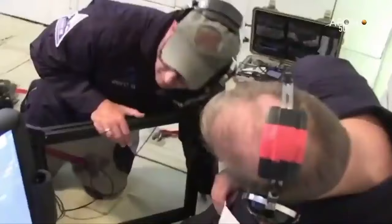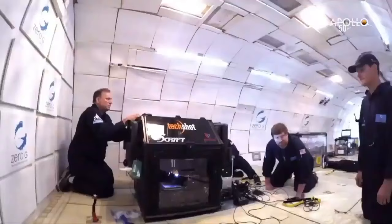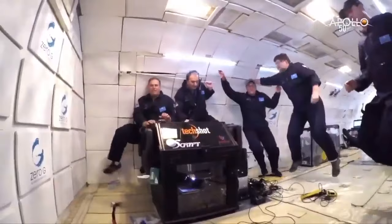Our goal is to print a tissue that's more than a centimeter thick. And you think, a centimeter, that's not really that impressive. Well, that's more than 10 times what we can print on the ground. And we think that microgravity is going to be the key to building this without having to put external structure in there.